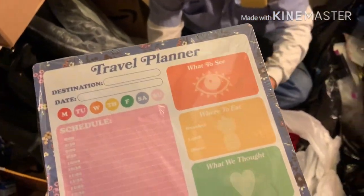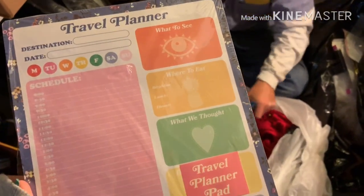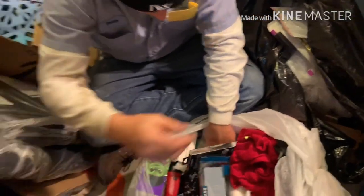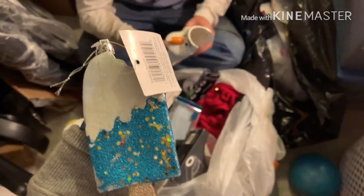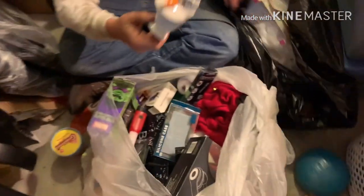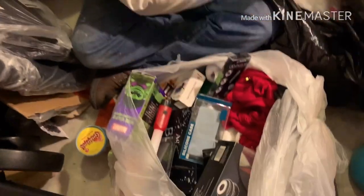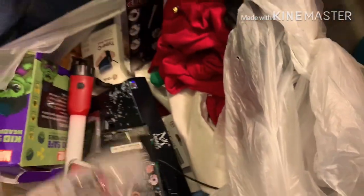Another Christmas ornament. Oh, look, another one of that guy from whatever that show is. What's his name? Olaf. He's Olaf. Broken. Olaf bit the dust, buddies. This is just a box. Yeah, that might be headphones.